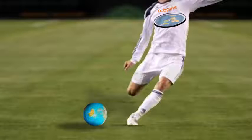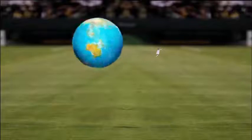And now let's take a look at this soccer player. All right, for those of you who don't know American football, he kicks it, he's far away, and the ball gets to you, it's going to be the size of a soccer ball, right?